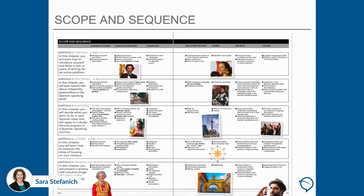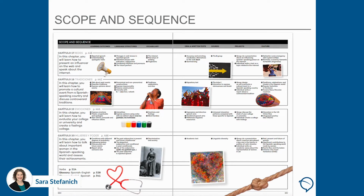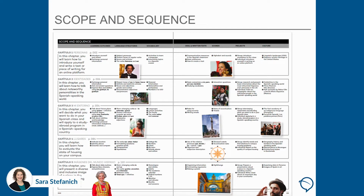So let's go ahead and take a look, open up the book, and see what we have inside of Proyectos. And I would like to start with the scope and sequence. You can find the scope and sequence at the beginning pages of the book, both print and digitally. The scope and sequence breaks down Proyectos by chapter. So you can see here the 20 different chapters of Proyectos. And then it also breaks down Proyectos by the different elements that are available within each individual chapter. And so reading from left to right, we have the learning outcomes, the language structures, the vocab, the oral and written texts, the sounds, so the pronunciation, the projects, and the culture.